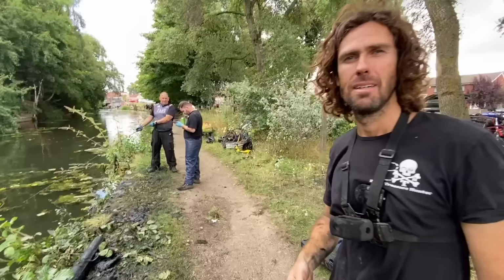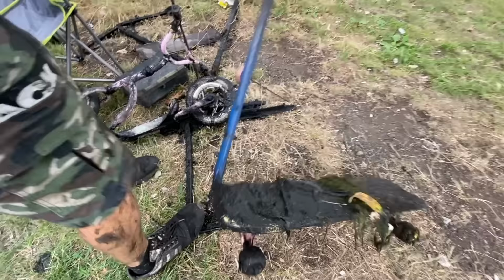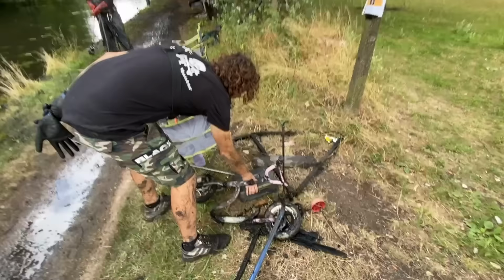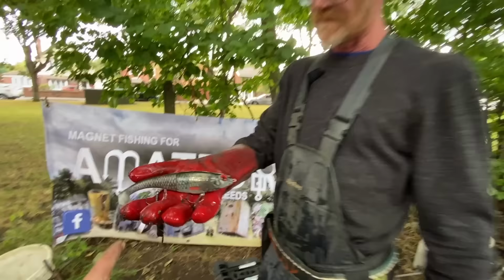All right, let's go for a wander and check out all the magnet fishers and see what they've found so far. Look at this. Is that a skateboard with a handle on it? Never seen that before. That is cooler than cool. Oh, and a money box you've got. Empty. Unfortunately. Nice. Well, it's a good spot. Keep going. Oh, that's awesome. And it's in good condition too.